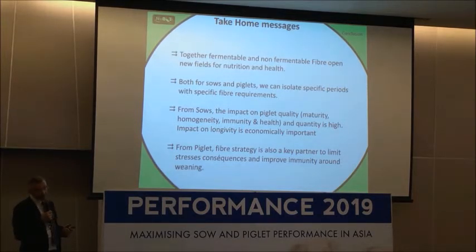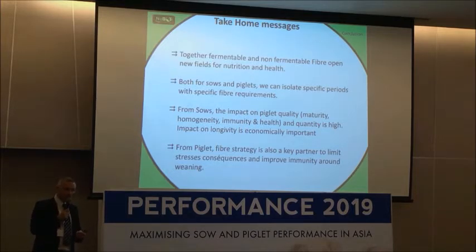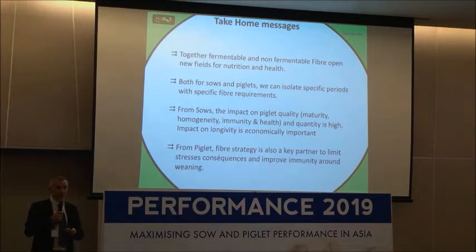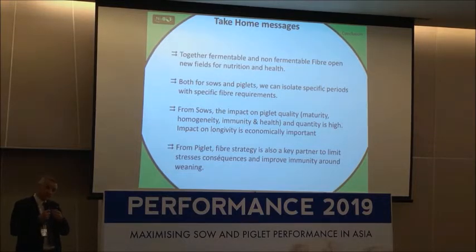Okay, so take-home message to conclude. Fermentable and non-fermentable fiber open really new fields of application, both for nutrition but also health. I'm convinced that our job as nutritionists is changing. Now, from the choices you make in your diet, in your feed, from raw material, from functional ingredient, you will also play on immunity, you will also play on health. It's something quite new.